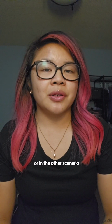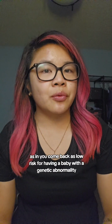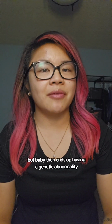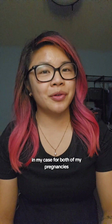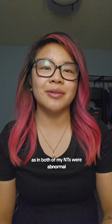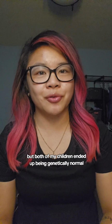Or in the other scenario, there is also the risk of getting a false negative result, as in you come back as low risk for having a baby with a genetic abnormality, but baby then ends up having a genetic abnormality. In my case, for both of my pregnancies, I ended up having a false positive result, as in both of my NTs were abnormal, but both of my children ended up being genetically normal.